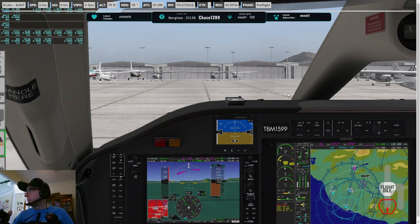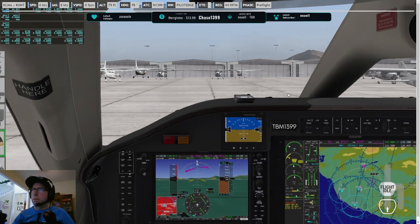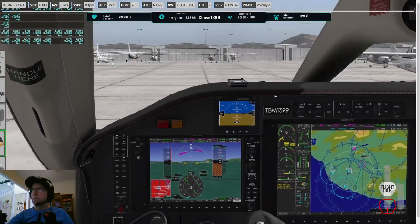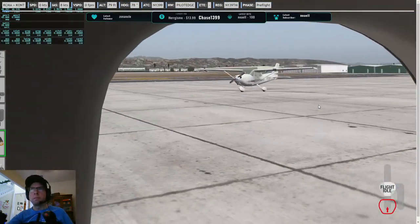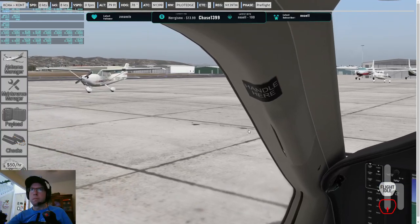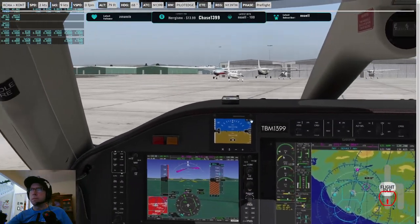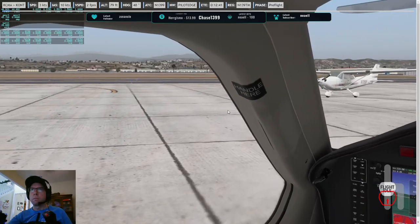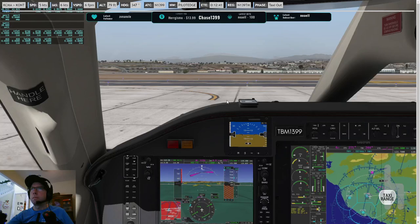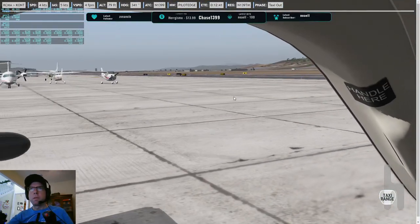I'm going to do a U-turn here. 32 Victor Bravo, read back correct. Confirm you said you're helicopter 412 or 406? I am a Robinson R66 sling. 32 Victor Bravo, roger. If you're looking for present position departure, contact tower. Okay, we'll go to tower, 582 Victor Bravo. Going to beta mode here.